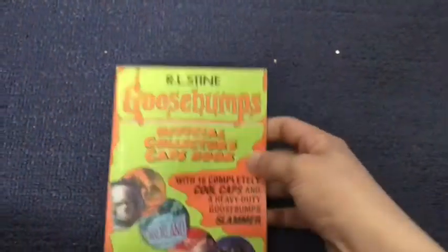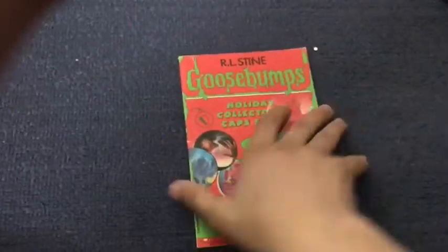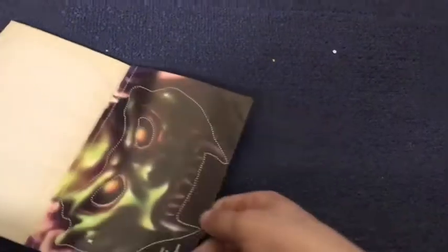I have the Goosebumps Collector's Caps book. I don't have the caps that came with it, I just have the book. Same for the Holiday Collector's Caps, just the book, not the actual caps. I have a reprint of the original Haunted Mask that comes with the Halloween mask inside, which is pretty cool.